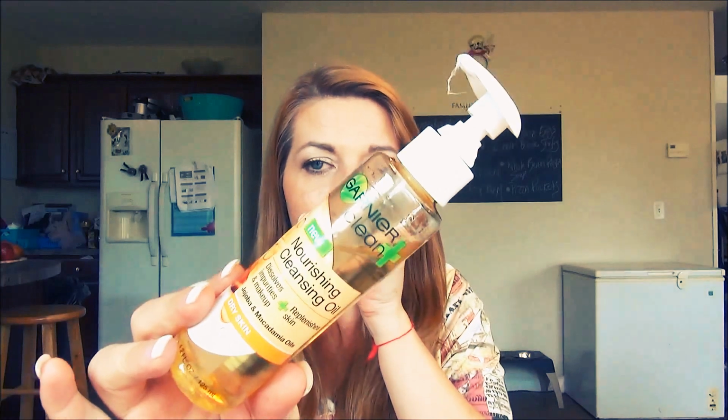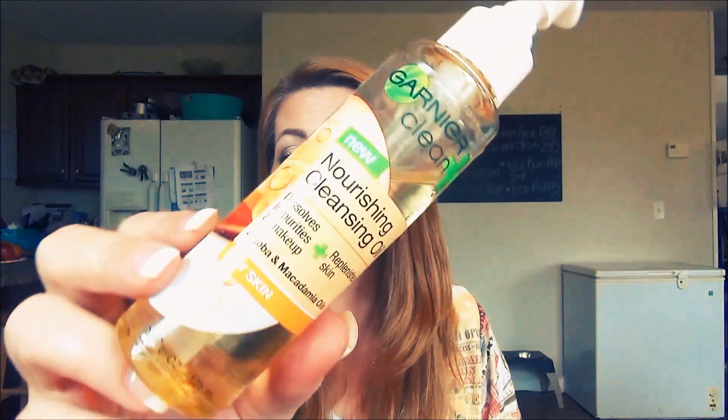Another facial cleansing item I've really been enjoying is the Garnier Clean Nourishing Cleansing Oil. I love this because it really does get off the waterproof mascara. And it's hard to get that off sometimes without pulling out eyelashes. I do make my own makeup remover. I've just been busy and I haven't made it. And I really wanted to try this. And I really like it.